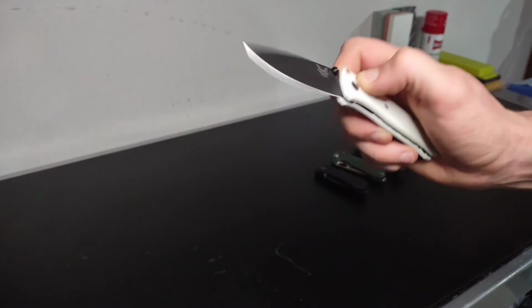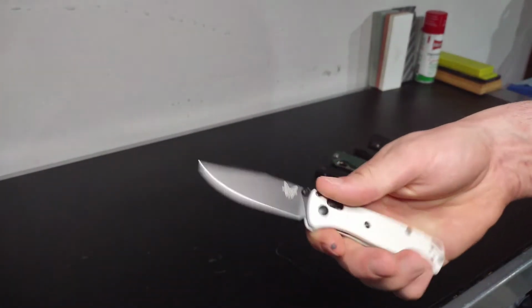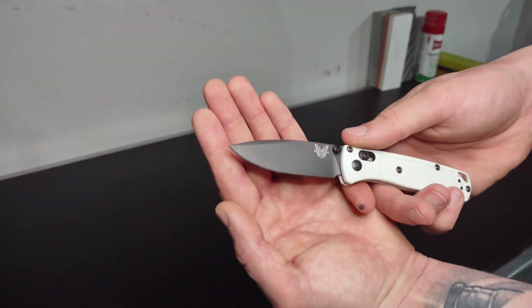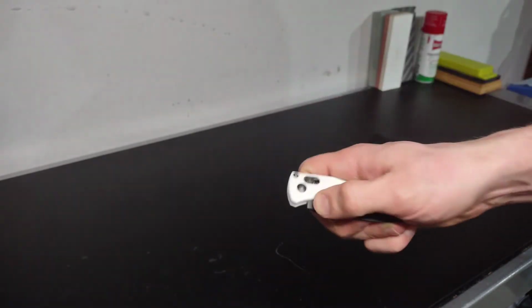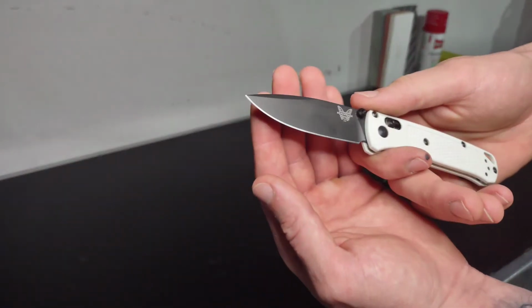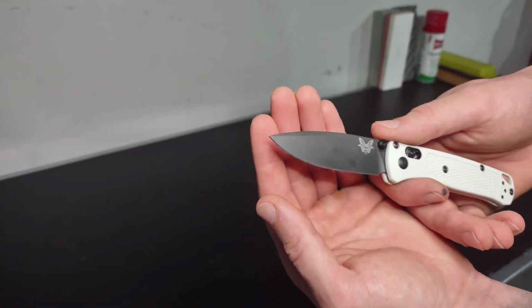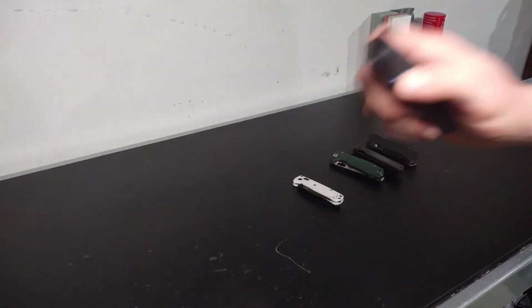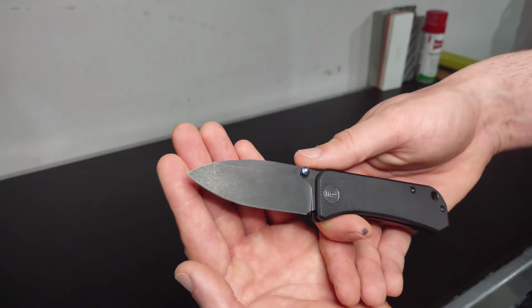Love this little Bugout. So this is also S30V, same as the ZT-0350. A great steel. I guess you guys can tell a pattern here. I'm liking the S30V and S35VN lately. Very nice steels. But the mini Bugout is something that I'll go to more for a secondary blade because it is a less than 3-inch blade. It's about 2.8 inches, I believe, somewhere around there. 2.9 inches. Very similar to the Banter, which is also 2.9 inches, under 3-inch blade.